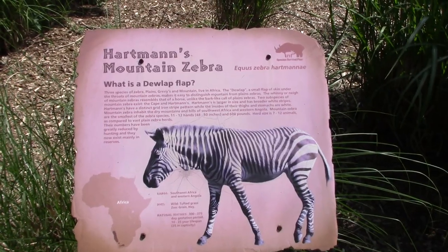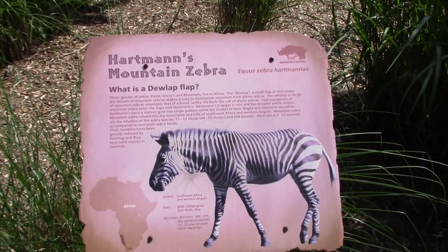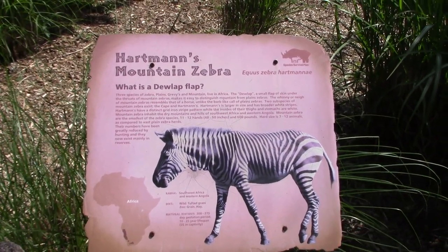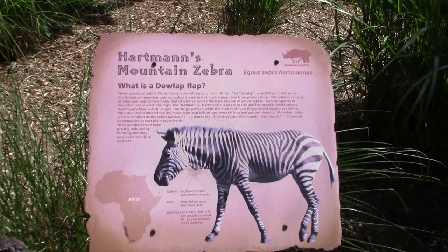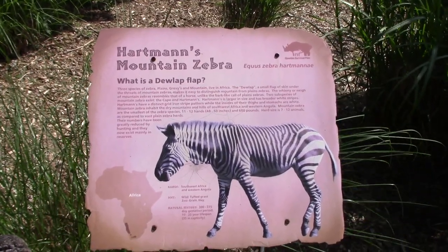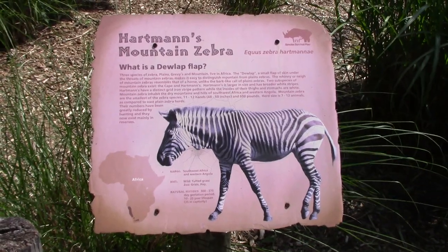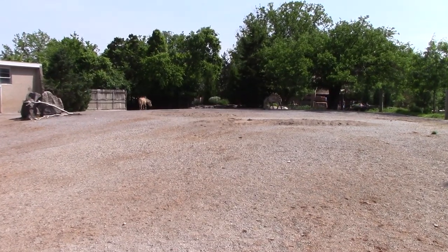And this is a Hartmann's Mountain Zebra. I don't think I've ever seen this particular subspecies of zebra. Usually it's a Grevy's zebra that I see in most zoos. So this is a Hartmann's Mountain Zebra, and they're in the back.